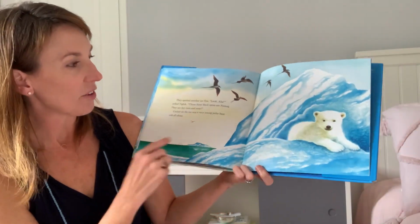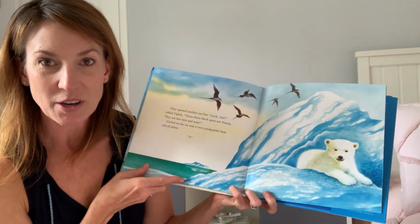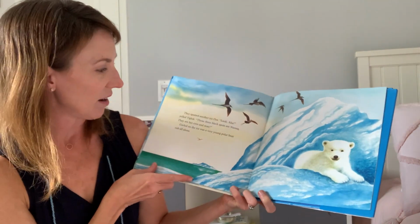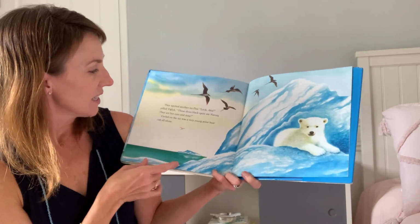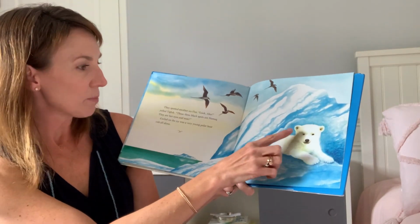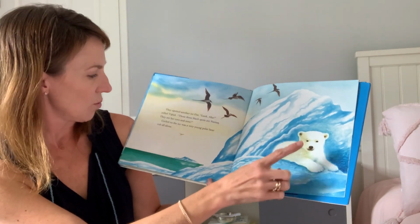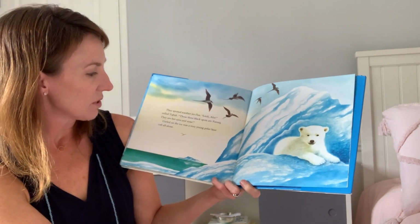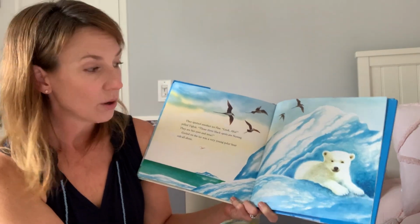They spotted another ice floe. You see this like giant ice cube in the middle of the ocean? And it's floating there. They spotted another ice floe. Look, Akka, yelled Tiglook. Those 3 black spots are Nanook. There are her eyes and her nose. Curled on the ice was a very young polar bear cub, all alone.